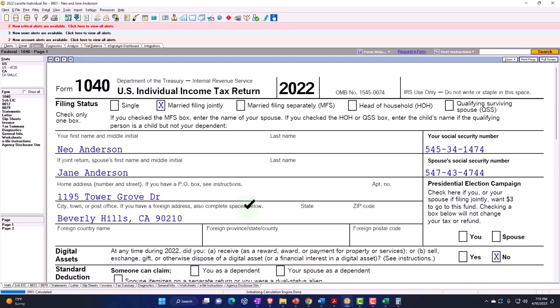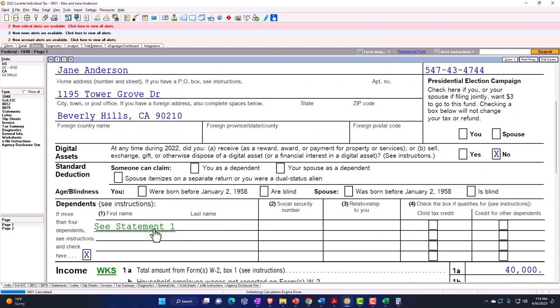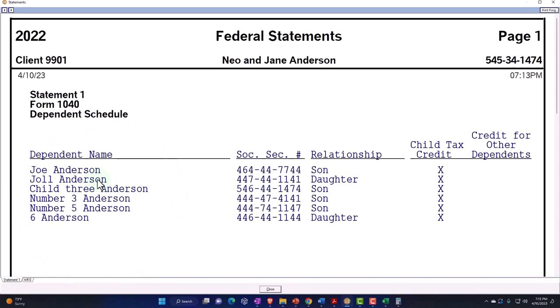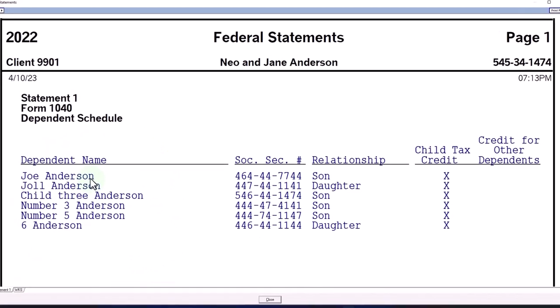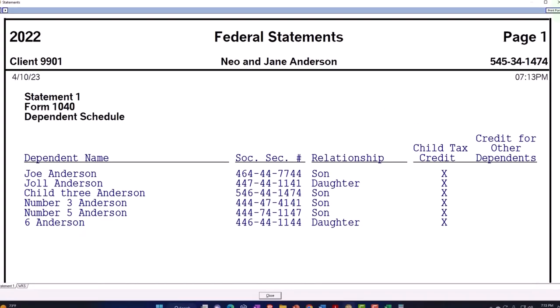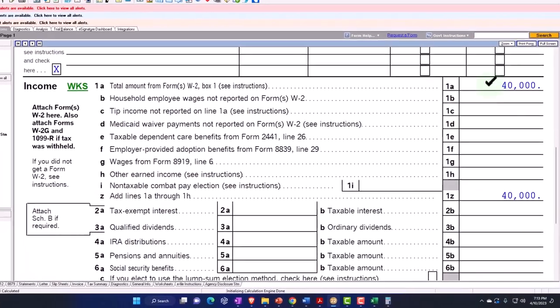All right, so hopefully I got it all correct here. So now we've got married filing jointly, Mrs. and Mr., and Mr. and Mr. Anderson. Now we have to have a whole other statement for our dependents over here because there's too many to fit on the lines they provided. But we've got 1, 2, 3, 4, 5, 6 kids now. Six kids. And we're going to say, okay, then 40,000 of income because we had two people that had 20,000.